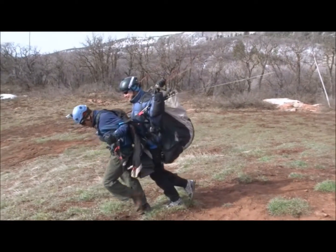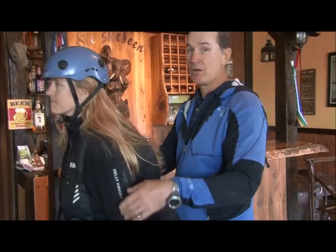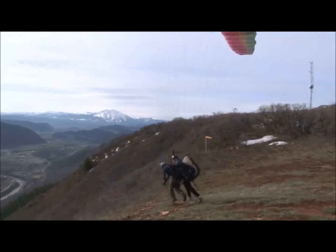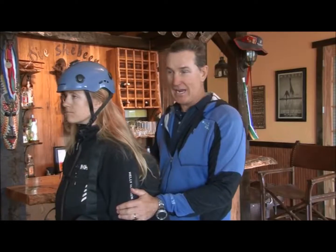But as it rises above our shoulders, the resistance will dissipate, and it'll become a little bit easier to move forward. So it's very important to keep your feet underneath you and keep moving forward until the glider lifts us off. So keep running as far as you can.